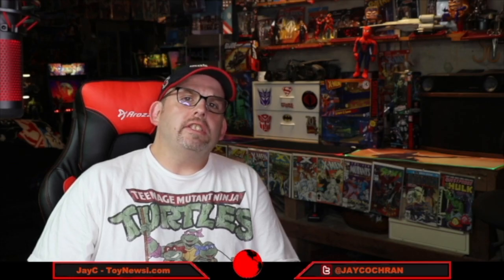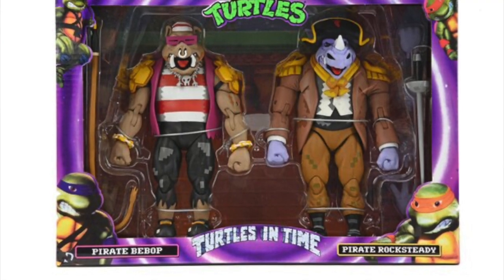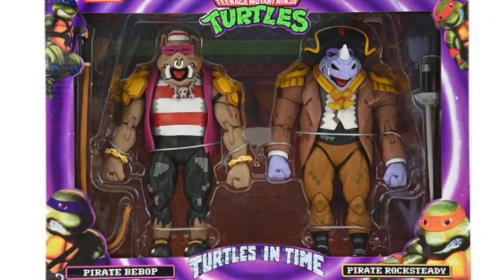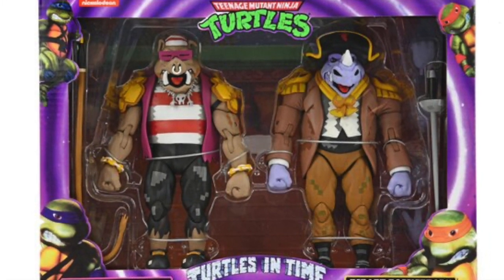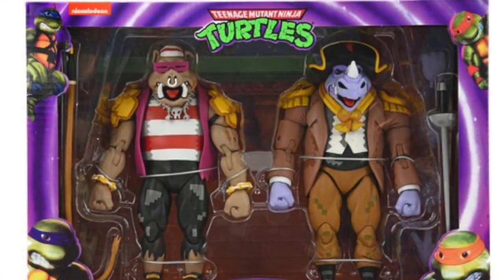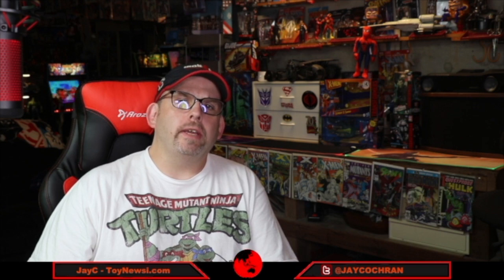NECA Toys just yesterday released new final package images for their Turtles in Time, Rocksteady and Bebop pirate figures. So we'd seen the figures themselves a while ago. These will be released soon. These are part of the video game line, so you can get them online at places like Big Bad Toy Store. And as I said, these should be shipping out very soon.